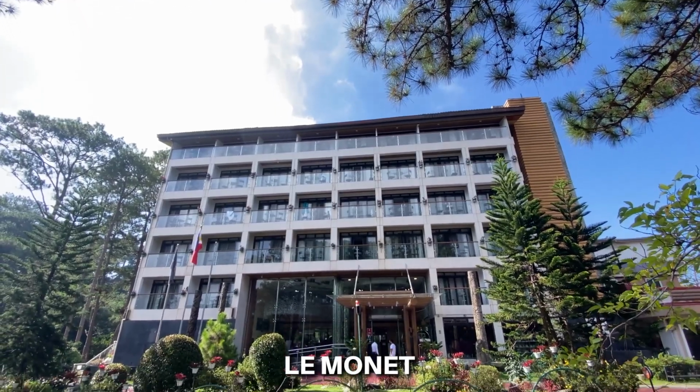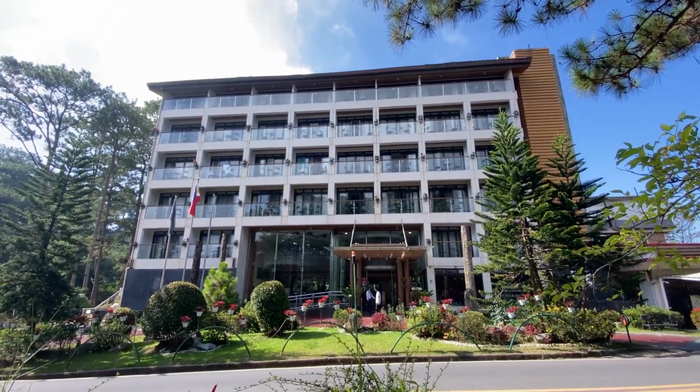Another thing about the Manor is that it doesn't have a pool. This isn't also a problem for me because I don't swim in hotels that much, but for others who are bringing along kids who look forward to swimming, then I'm guessing that this might be a deciding factor for you guys. An alternative hotel that you can book inside Camp John Hay would be Le Monet, which is a 10-minute walk away from the Manor.